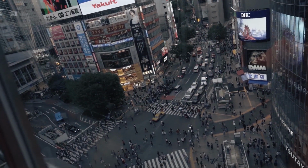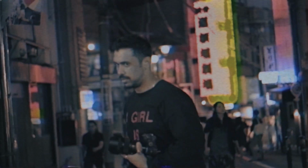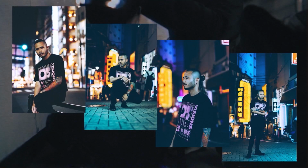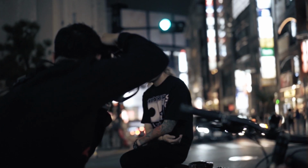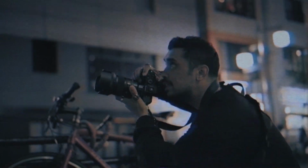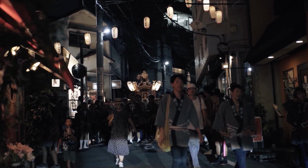Alright, we are hitting the streets of Shibuya with our friends, and we're going to take some snaps for the new Hidden Visions lookbook. Let's get shooting. There is some sort of festival going on, and a bunch of dudes are carrying some sort of shrine looking thing, and we gotta get our ass off the street.